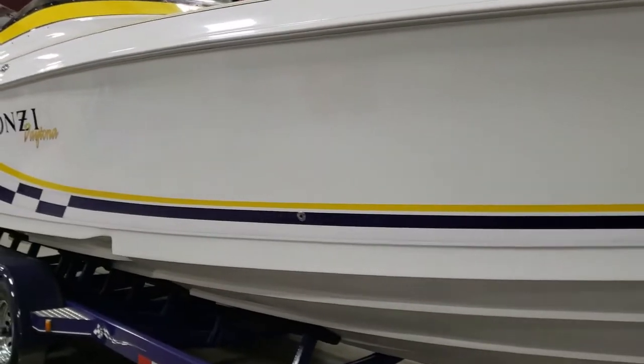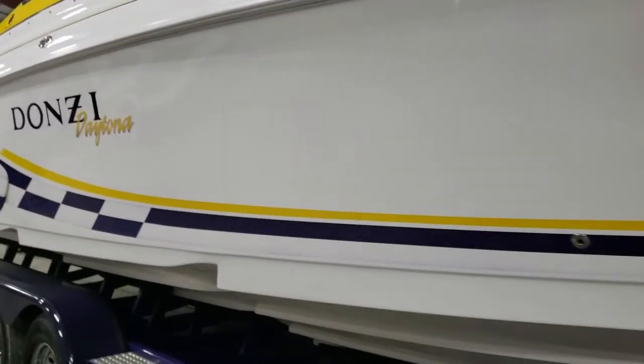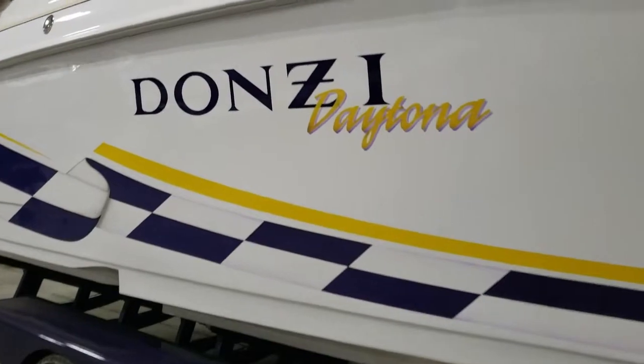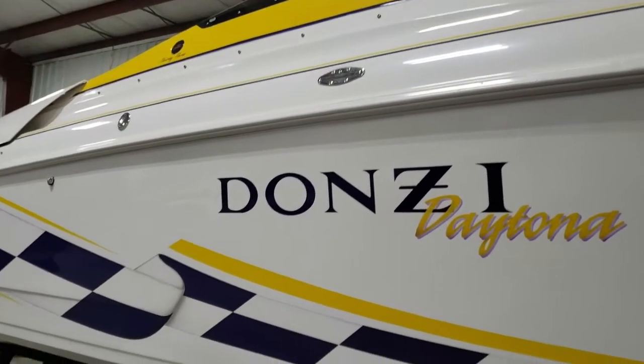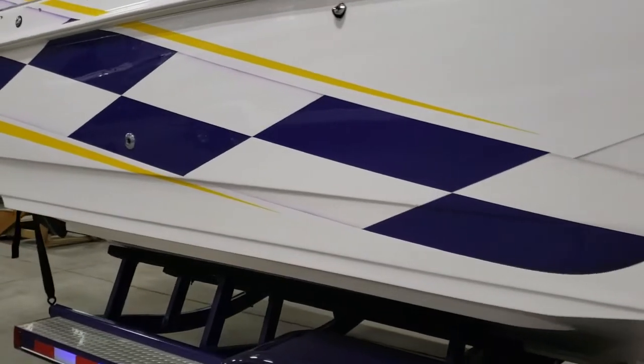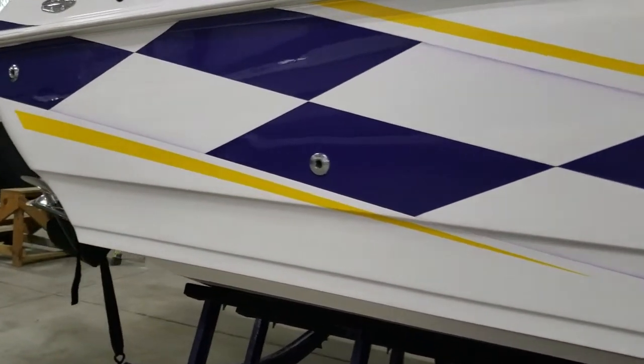Brodex had some mild upgrades on her. As you've seen in our dyno, she runs excellent. She has upgraded graphics. See a small couple touch-ups right in the paint here. Very minor. Overall, for a 99, this boat is in dynamite condition.